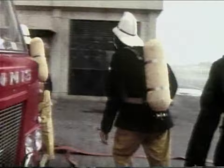Smoke gets very thick inside the building, so the men may need to put on special equipment. The big bottles on their backs carry supplies of air so they can breathe properly.